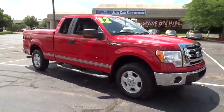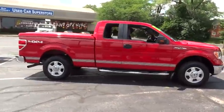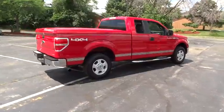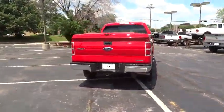2012 F-150. A Ford F-150 knows how to handle any situation. It's built to follow orders, no whining, and is priced below $25,000. This vehicle has less than 75,000 miles.